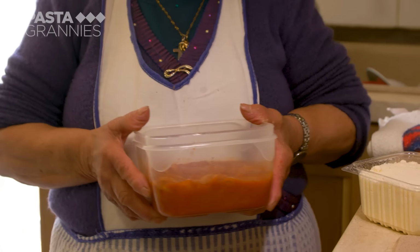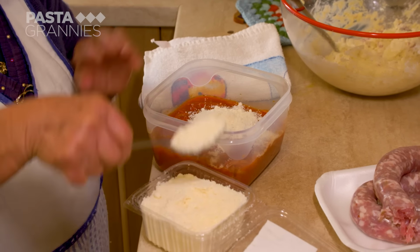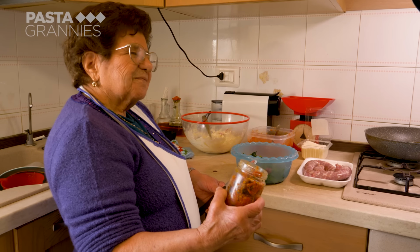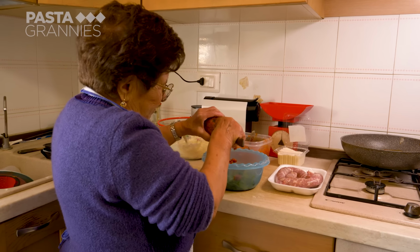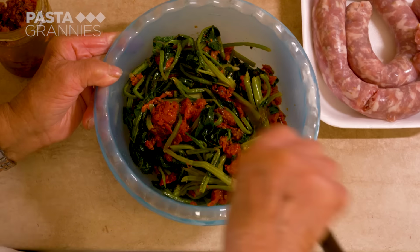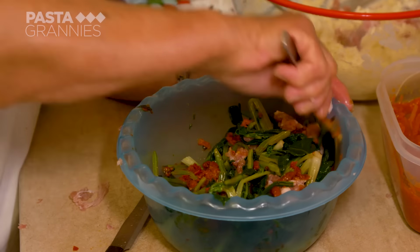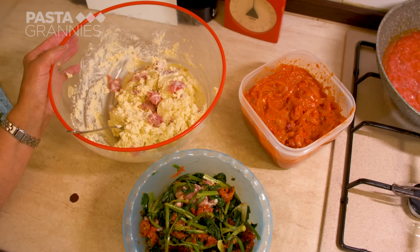Maria made this tomato sauce earlier. She adds grated caciocavallo cheese, some sausage meat and gives it a stir. This is filling number 2. Filling number 3 is for the buccatedda. This is a mixture Maria has made of chopped sun-dried tomato, basil and garlic. It's called capuliato. Maria adds 3 generous tablespoons to her ready-cooked wild chard, followed by some sausage meat, and gives it a stir. The 3 fillings are now ready.